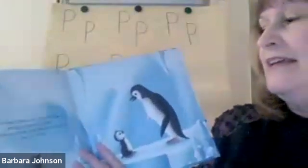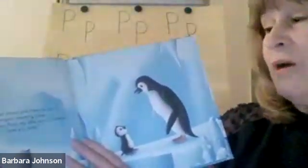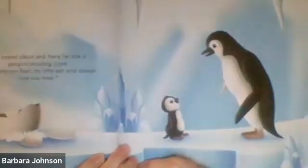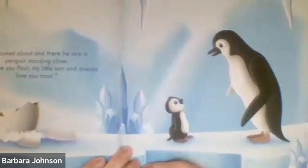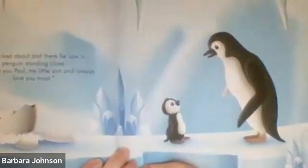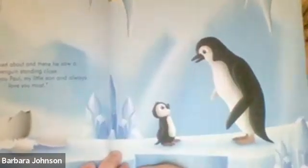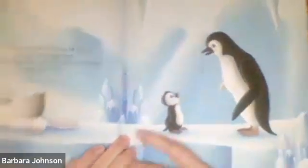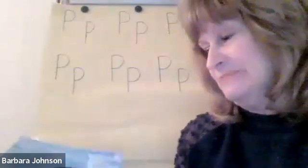He looked around, and there he saw a penguin standing close. I'll name you Paul, my little son, and always love you most. So as we can see from the pictures, there's a special kind of penguin called the emperor penguin. And the emperor penguin's daddy is the one who keeps the egg warm and safe while the mom goes out looking for food. So it makes sense that when the baby hatches, the first one they see is their dad.